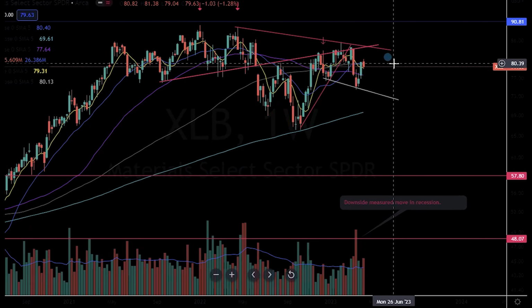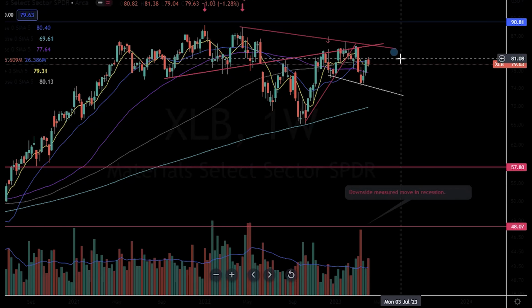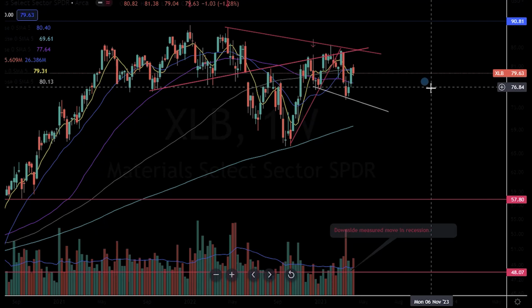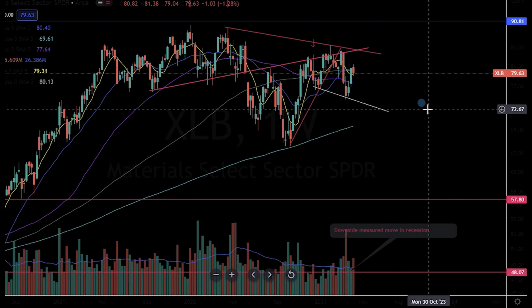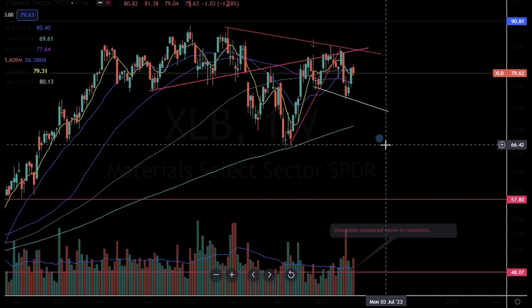When you have this type of broadening formation occurring at major resistance zones, and specifically when the markets have actually been performing positively, yes, the money flow hasn't been going into a lot of the larger and smaller cap stocks, it's primarily going to the mega cap, but the market as a whole, the S&P 500, the NASDAQ, has been doing well, and clearly this has also been seeing some distribution and potential downside.